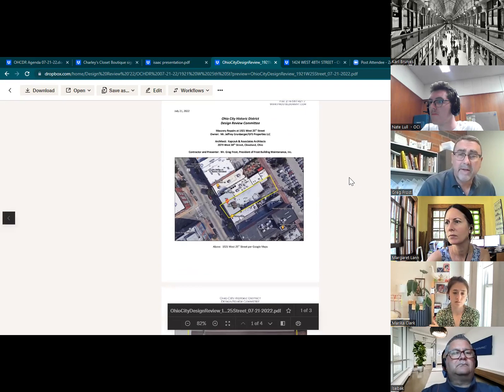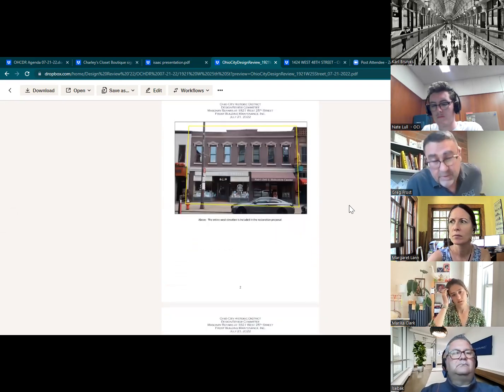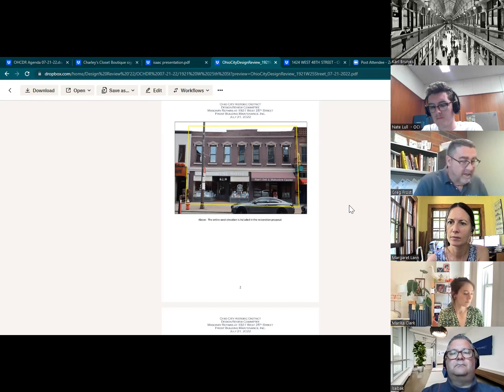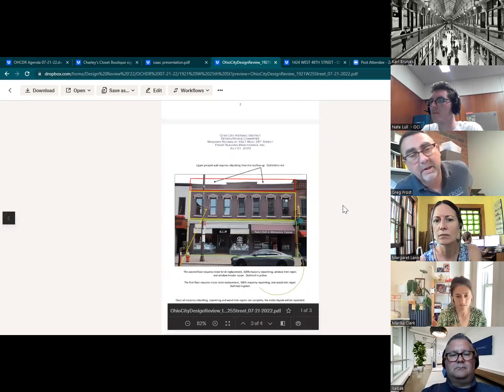Can we go down to the next page? This is the building. It's right on West 25th on the east side of the street. When you look at it, there's obviously Horizontal Books and the deli there on the first floor. The second floor, those 7 windows basically look into a vacant space. And it's funny, it's a 1,200 square foot space that really is begging to be renovated.